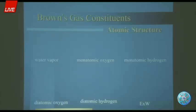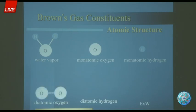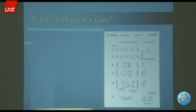So, for the constituents: in any water-based system, you're going to have some water vapor. We are seeing some monatomic oxygen and monatomic hydrogen. Most of the gas is the diatomic oxygen and hydrogen, but then we get the electrically expanded water. The electrically expanded water is water that has soaked up electrons until it has become a gaseous form of water that is not water vapor or steam. It's a plasma form of water, a negatively charged plasma.